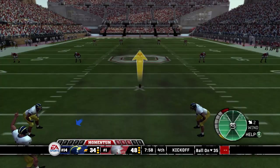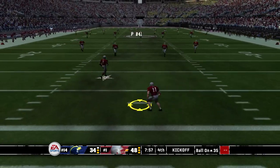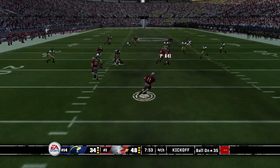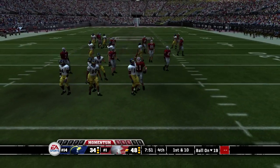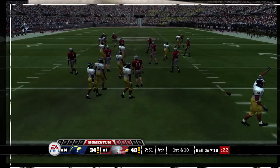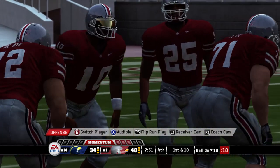Michigan to kick, number 11, and number 7 back to return. Kicks it away. Number 11 fields it at the 3. He's tackled at the 19-yard line. The defense was able to keep him out of the end zone on their last possession, but the offense did pick up 3. We've got a 1st and 10. Ball on the 19-yard line.